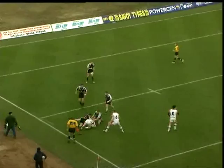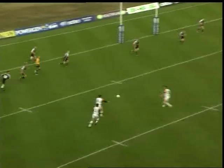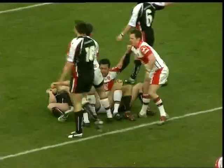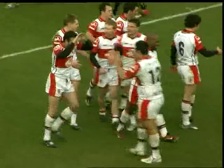And York really struggling to get back now. There's Michael Smith. Smith goes. Offloads to Ford, and Ford's going to score. And Ford gets that down. It's his hat trick. Hat trick for Byron Ford, and Rovers are absolutely on fire.